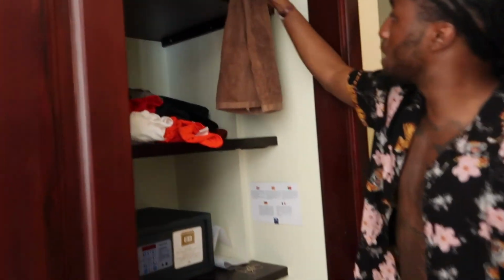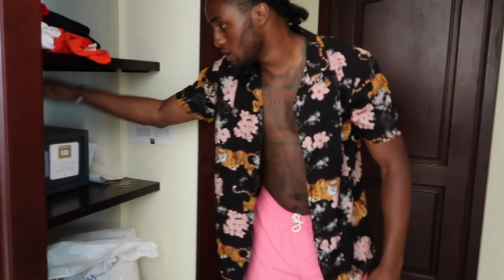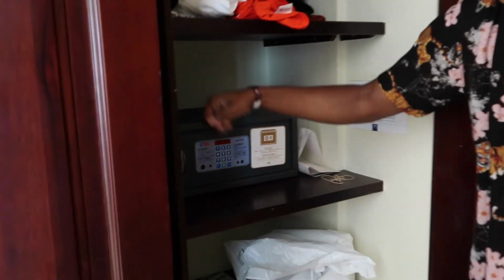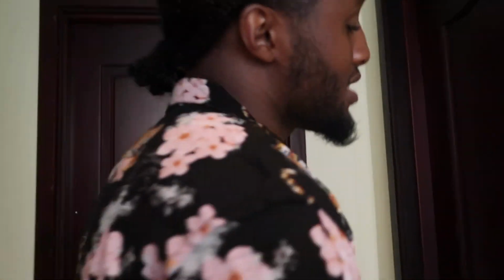I got a towel that's hanging. Sorry about that, I must not have cleaned up. I got the safe. Bet y'all want to know the code to this. Can I show you guys this? Here we go. I'm about to show you guys something nice.